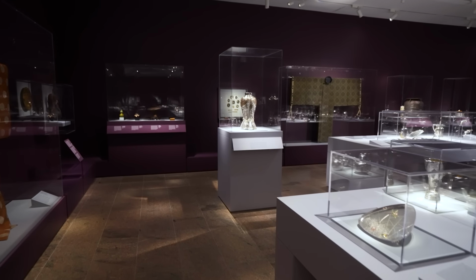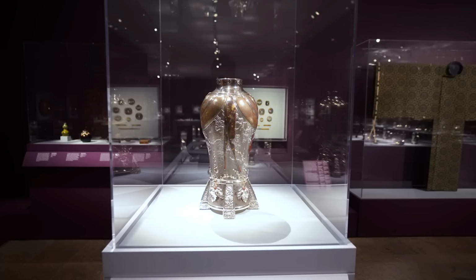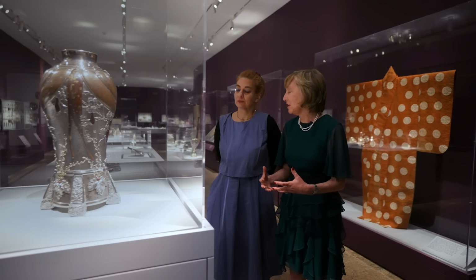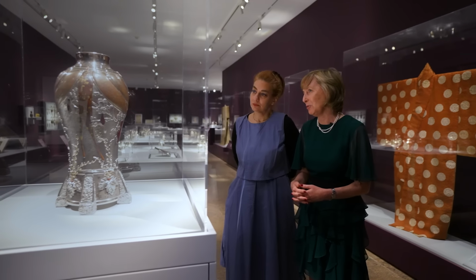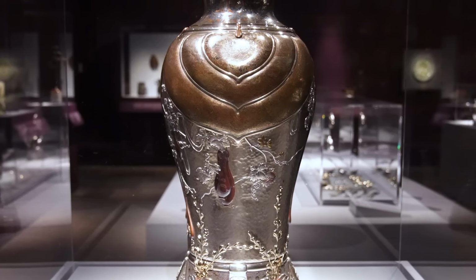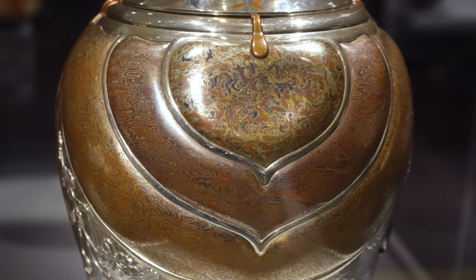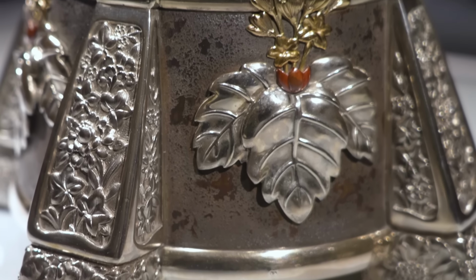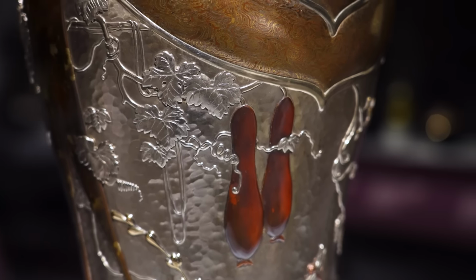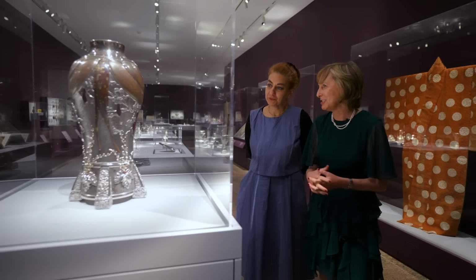So here we have the centerpiece of Tiffany's display at the Paris Fair of 1878, with which they announced to the world that they had mastered the various Japanese techniques of metalworking. It's often described as the conglomerate vase because it combines a whole host of these different techniques, from mokume to various alloys that render metals slightly reddish, slightly blue. What do you see here in terms of how it speaks to the objects in his collection?